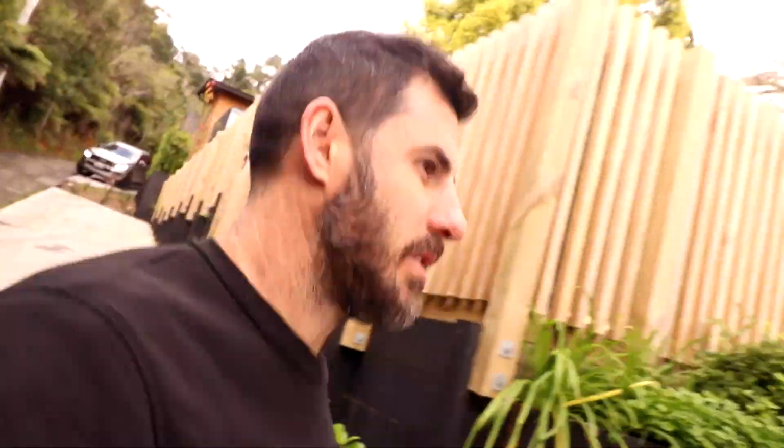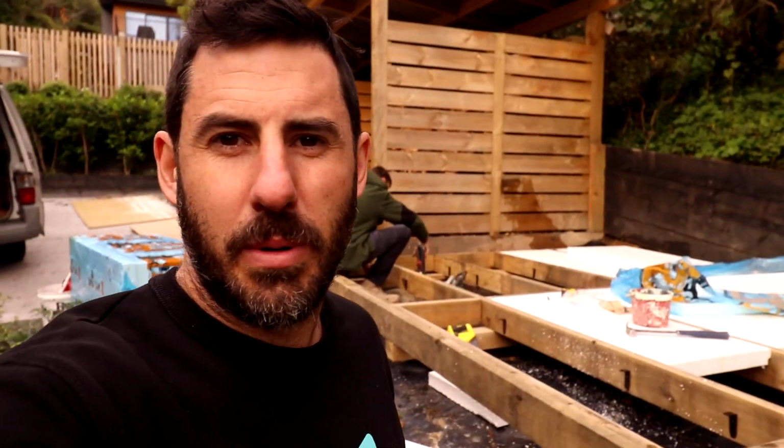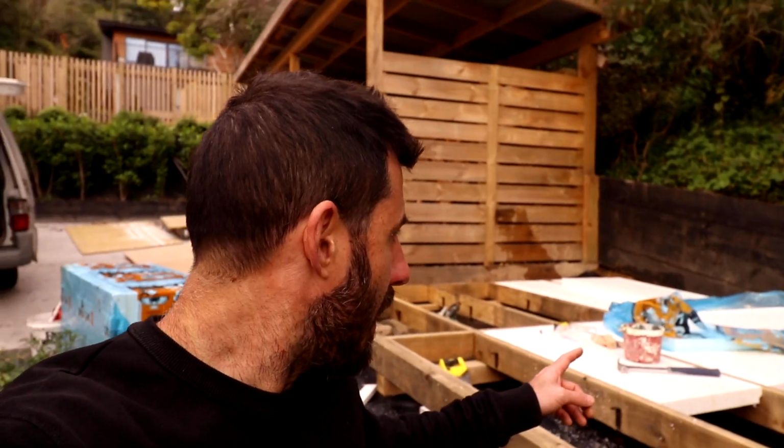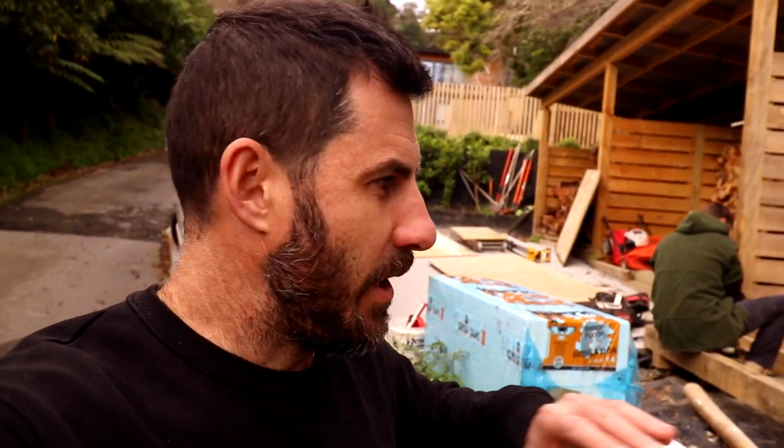Let's go down and check on Tim. Yo, Tim. How you doing, man? Getting there. Progress. Sweet. So we're probably going a bit hardcore for a shed, but we're going to put down X-pole. Got the flooring here. So by the end of the day, this will be a floor, and then we can do some framing next week. And it is going to be a sweet little office.